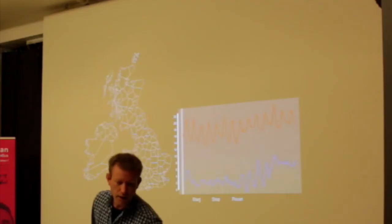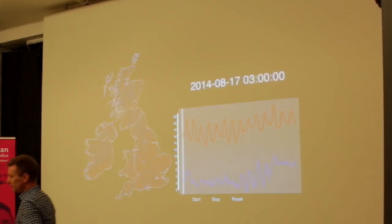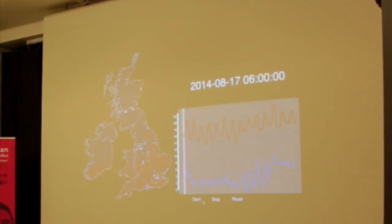We do stuff like this with it. So this is where you all live. What we're doing here is animating UK temperatures in various different regions, and the little white dots that are coming on are when people switch their heating on.